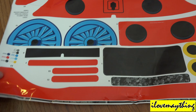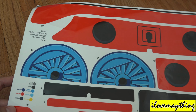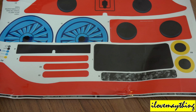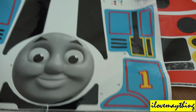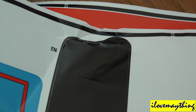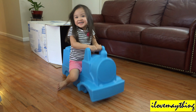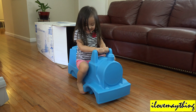I opened this. Uh-oh, the stickers, Maya. I open this. The stickers are kinda damaged because they are crumpled. I open this. Maya girl! Wee, wee, wee, wee! Is it fun, Maya? Yeah?